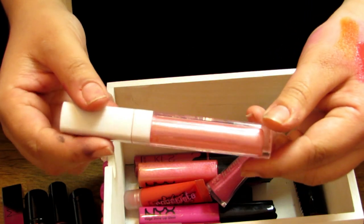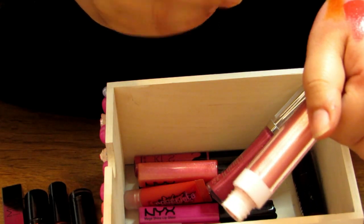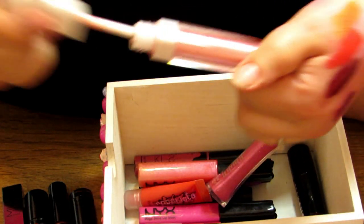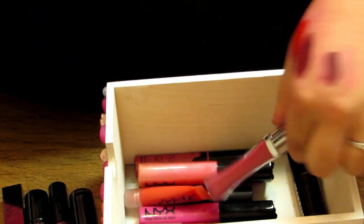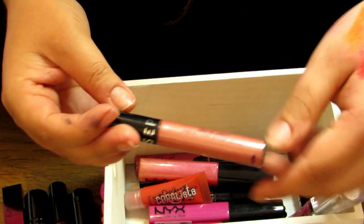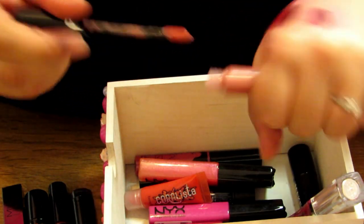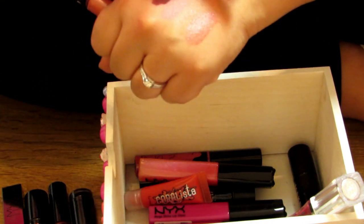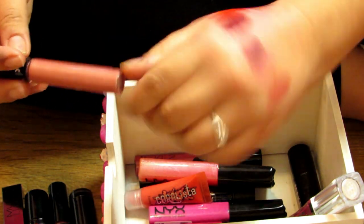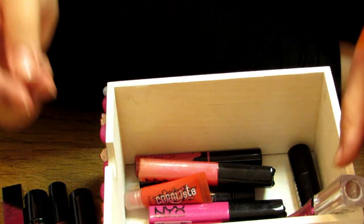Model's Own. How stunning is this? But I think that's actually going to be too pale for me on my actual lips, so I'm going to give it away. Sephora. That's really pretty. I won this in a giveaway. It is pretty, but I never reach for this. I have too many. It's got to go.